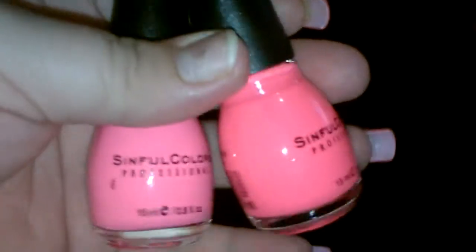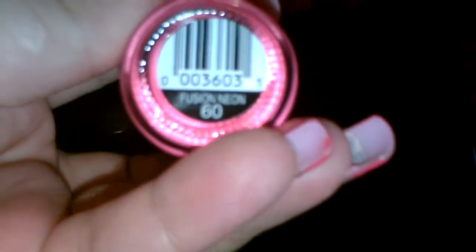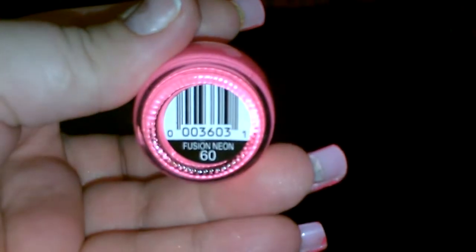Let me see. Hold on. They're a lot darker than the light makes them out to look. But that's because the light is really bright on this camera. And this one in the hot pink is just in 871 pink. Okay. So I gotta turn that back on. And the last one is in Fusion Melon, number 60, and it's that Barbie color.